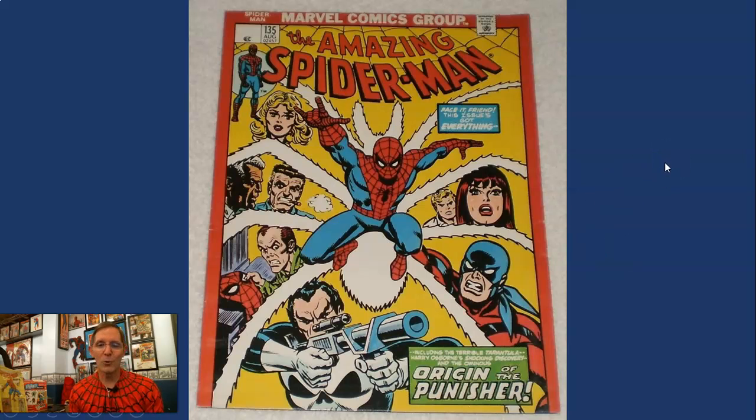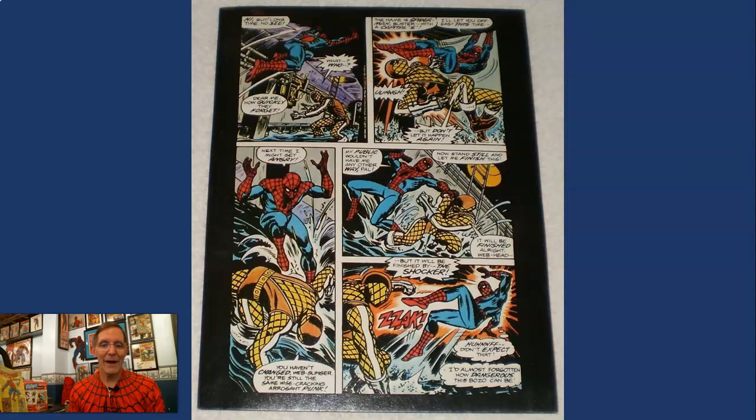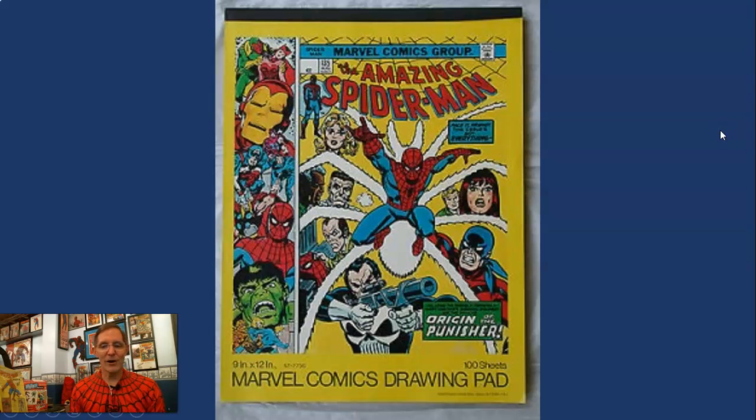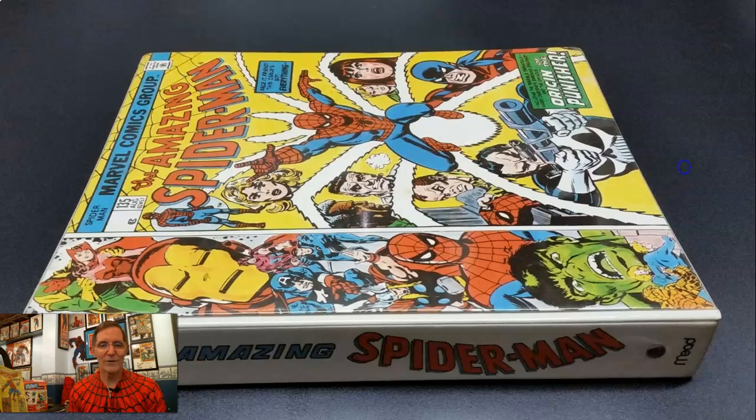But this was a 2-pocket folder, just a cardboard folder. The back had a page from issue 151, Spider-Man versus the Shocker in the sewers of New York City. And the inside, you can see there's some more panels from issue 151, but you could just keep things inside this beautiful little folder. They also offered a drawing pad that you see on the screen now. The sheets were secured at the top, and you could tear them out after you drew on them or wrote on them. But that one's not as frequently found these days, so if you haven't seen it before, there's the Spider-Man drawing pad, 9 by 12 inches.